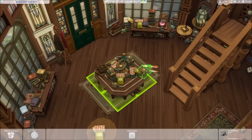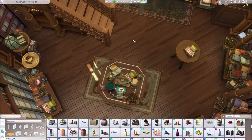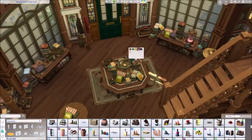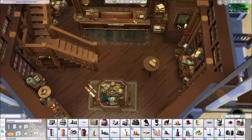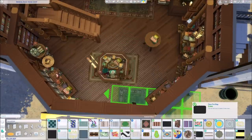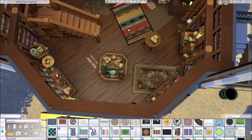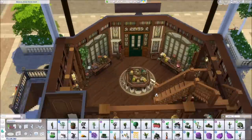Of course, I haven't sold any books because I haven't set this to retail, by the way. This is a residential lot. You can easily set this to retail and, if you have the Get to Work pack, put a cash register on the counter. But I personally find that Get to Work retail is very odd gameplay. It's not how I wanted to play this, so I set this to residential, pretend a little bit more and do other stuff.